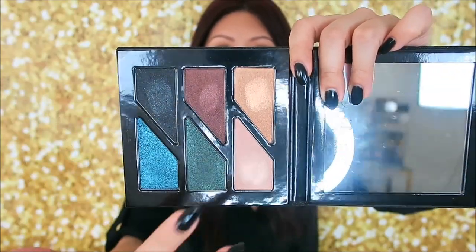Same with this. Any of these you can use with a more dense, smaller brush, and the pigment is beautiful. Or you can take something fluffier and they still blend out into like a sheer color. I think what could scare people, especially if you don't swatch them and just see it online, is this looks like such an intense, bold eye palette, but it actually can work a lot of different ways. You can do all levels of an eye look with this.